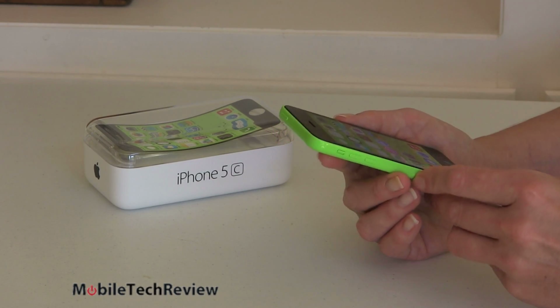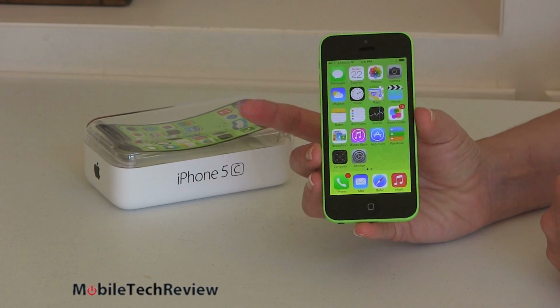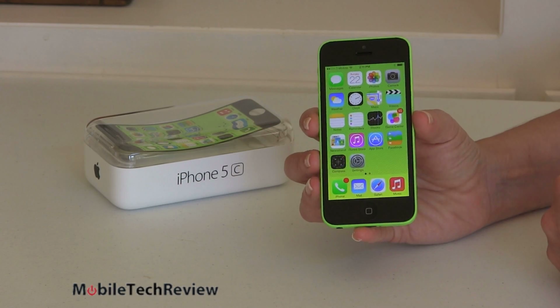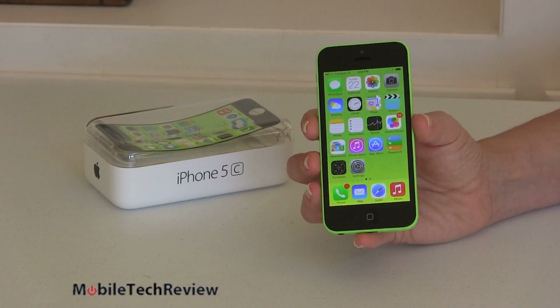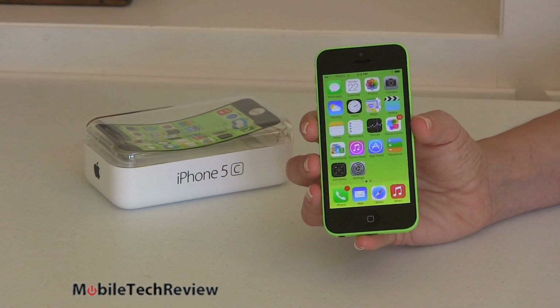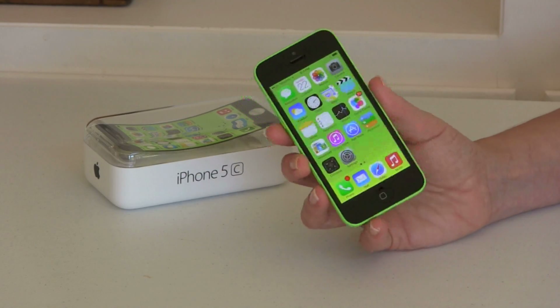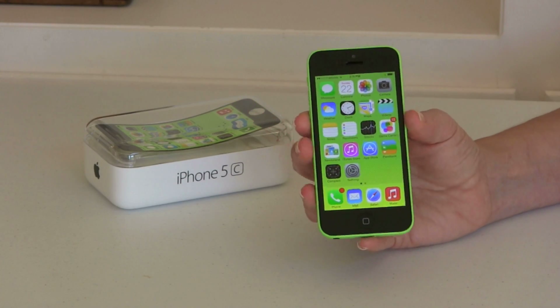Obviously, we have the green model here. And you get a different desktop that matches the phone, pre-configured. Green comes with a green desktop. Now you can change the desktop and put other colors on there if you want. It's just one of Apple's little Martha Stewart moments there, that you get the color-coordinated desktop by default when you boot it up. The face on all 5C models is black.